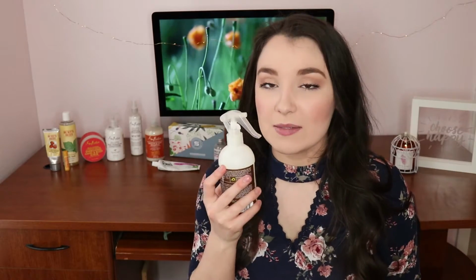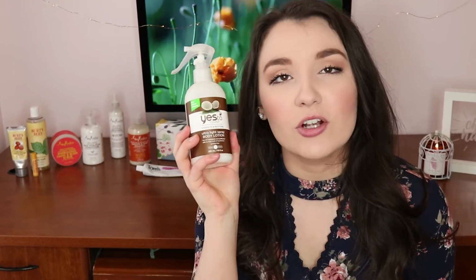Basically, this is a super yummy smelling, super fine mist that you just spray on your arm. It works great when you've just gotten out of the shower and you've shaved your legs and you want them to be moisturized. I just love this. The smell reminds me of summer, but I will use this all year long. It's very not greasy. Very much awesome.